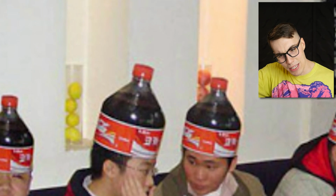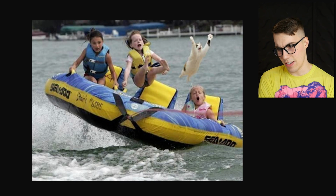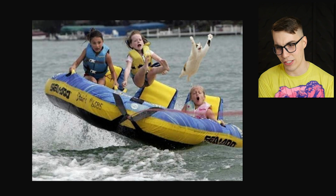I think that might be lemons in a tube. It could be tennis balls. A tube of tennis, that's a thing. A tube of lemons is not a thing. Who knows? This one is clearly partially Photoshopped because there's no way that cat's actually in the picture, right?